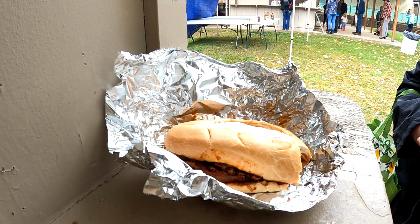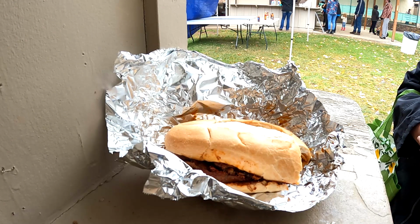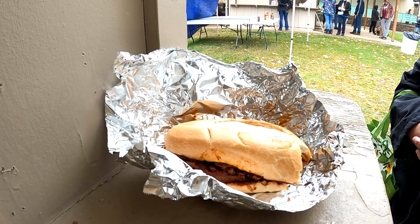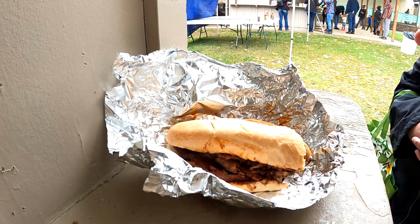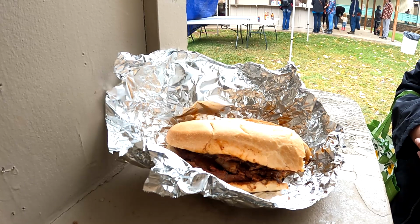Good. Meaty. I do taste the Mandarin's a little pepperiness in there, almost like a slightly peppery beef jerky kind of flavor to it. But it's definitely good. The meat's nice and tender. It's good sauce. I'm tempted to put more on there, but I feel like it would get kind of messy if I did. But yeah, not bad.